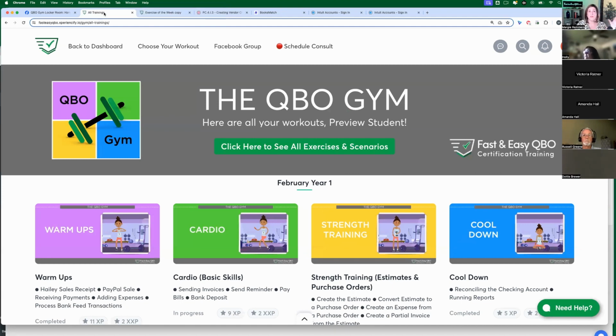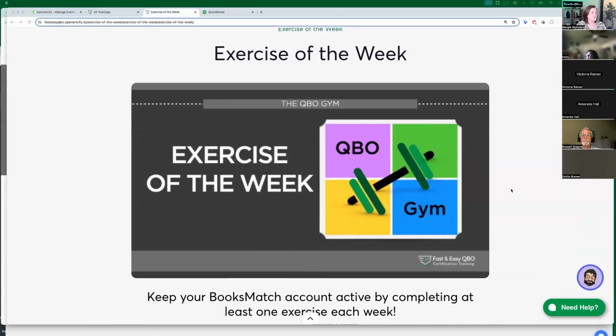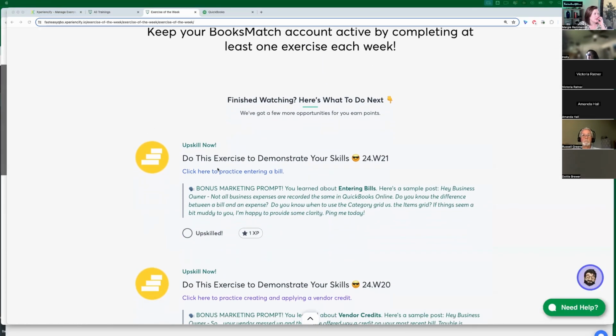But the benefit of having the exercise of the week is if you're not a member of the gym, you get it free just by participating in the weekly live stream. So the exercise of the week, we come right in here, and then Joel is going to post it in the chat for those of you who don't have the exercise of the week. The exercise of the week comes with the QBO Gym. And in order to unlock the exercise of the week, you have to have completed at least 250 points in the gym to unlock it, because you don't really need it until you're finished.